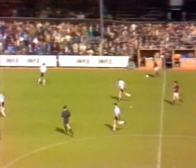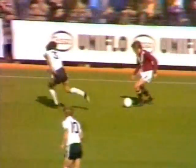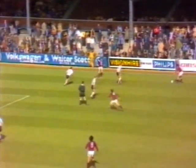Here's Holmes to Lyons. Seal has made a good run down towards the right to take this one from Lyons. Turned in again. What a good run there by Holmes. It didn't quite come to him, but it's a goal! Scored by Chris Jones for York City. A very good goal indeed.